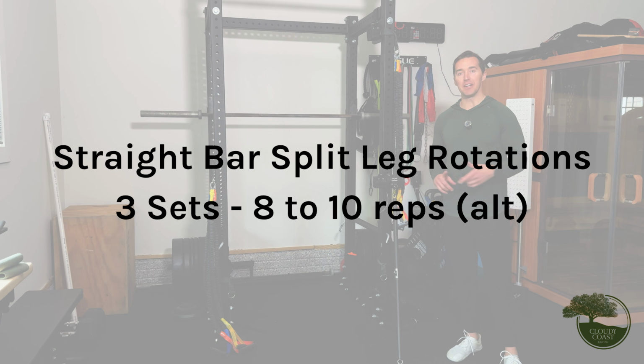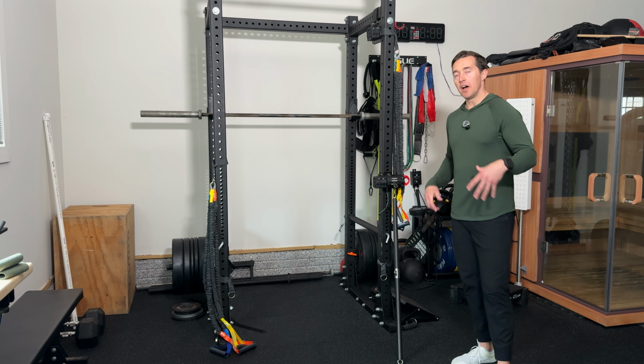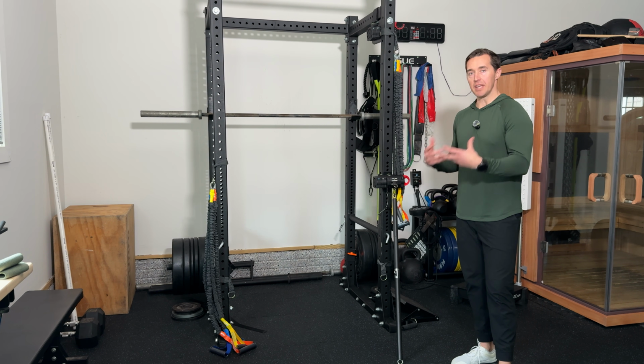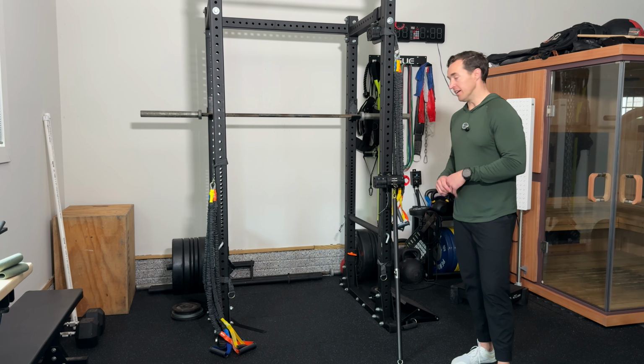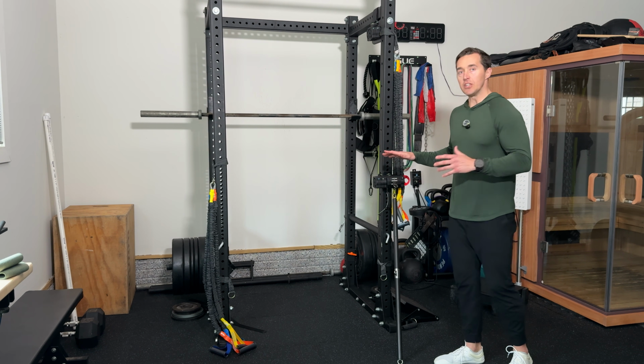All right, so coming off the RDLs and the Bulgarian split squats, you should be feeling pretty solid through the legs at this point in time. Now we're gonna start working up the chain a bit and getting into some rotational strength movements from here. So now a couple different options in terms of what kind of implement you want to utilize.